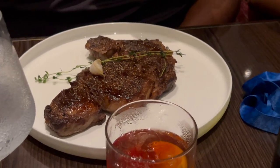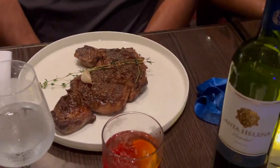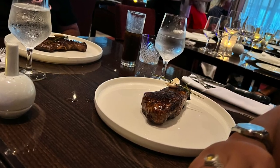Hubby had the cowboy steak. Another steak, I don't know what that's called. So they had steaks and I had lamb. I like this because the food is a little different than the dining room. And it's so pretty. So loved it, loved it, loved it. So check out the specialty dining when you are cruising.